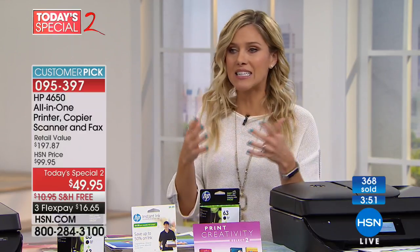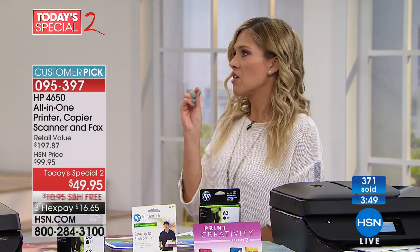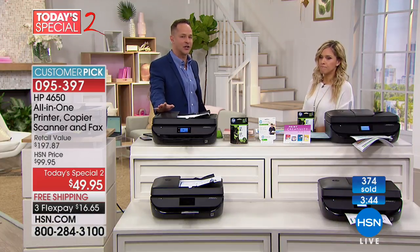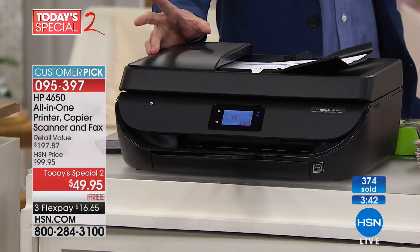HP will replenish it as needed, and at such a minimal cost for such a big payoff. Yeah, people really become such big fans of HP Instant Ink. They start telling their friends and family about it at parties. It's that kind of thing.